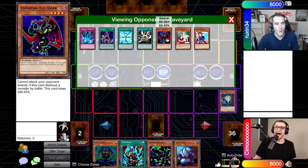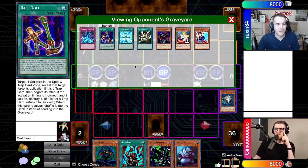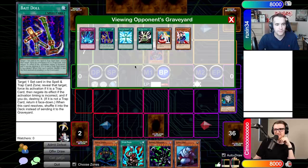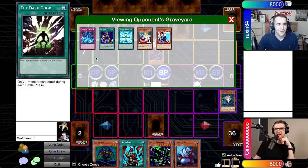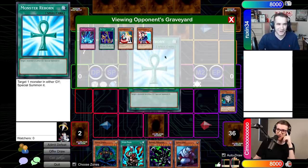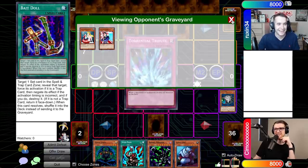Oh, wow! Okay, there's Torrential. Speaking of that, Torrential, there it is. Okay, I'm going to normal summon, or special summon, I should say, the Zombyra. Okay. Zombyra. Then I will add to my hand the Dark Door. That's crazy. Monster Reborn. Holy shit. Zaydol. And Torrential Tribute.